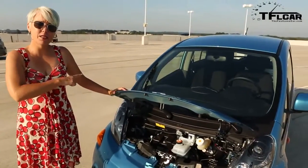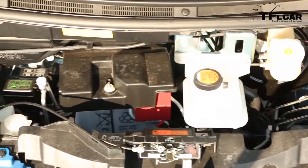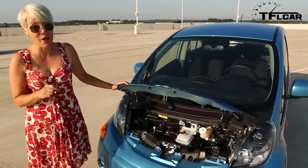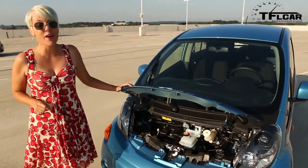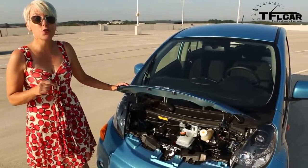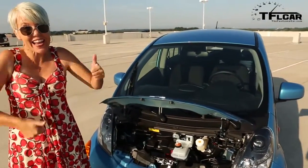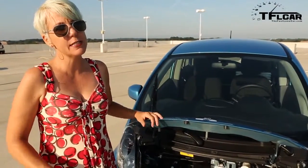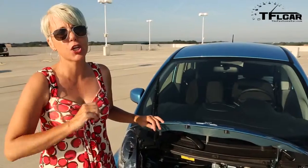Now, under the hood, Mitsubishi has given us a 49 kilowatt electric motor, and that produces 66 horsepower and 145 pound-feet of torque. Power is going to the rear wheels via a 1-speed automatic transmission. Electric motor, 1 speed, just put it in drive and go.